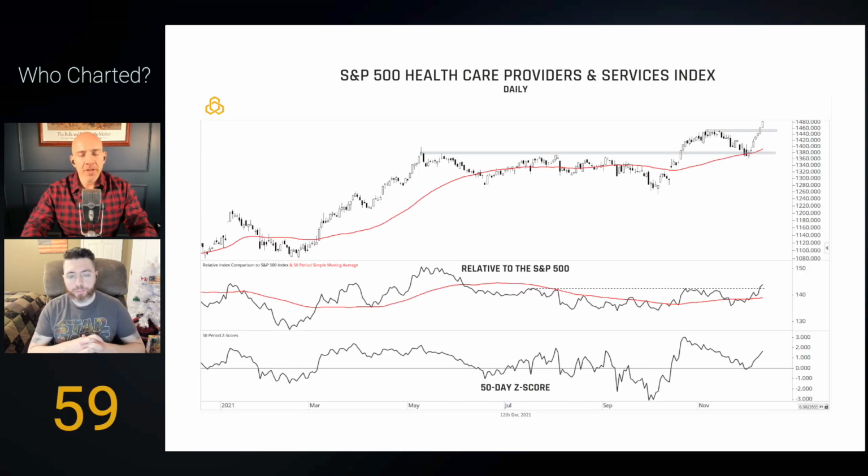All right, another group that traded to new 3-month, 6-month highs last week, actually closed at those levels. Healthcare providers and services. Now, I touched on this in one of our daily notes that we publish. A very similar setup here, above a rising 50-day moving average, above the breakout level, coming out of a consolidation relative to the S&P 500.